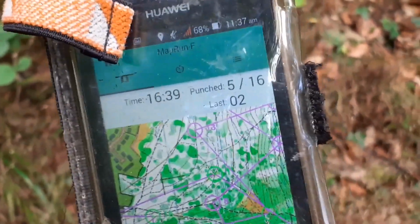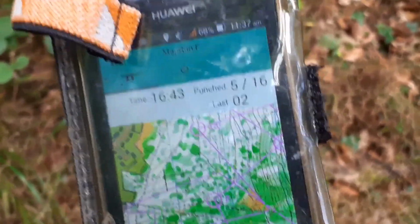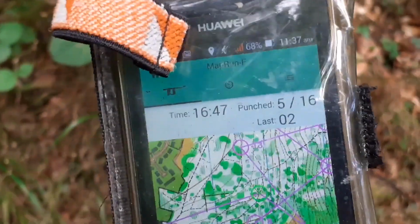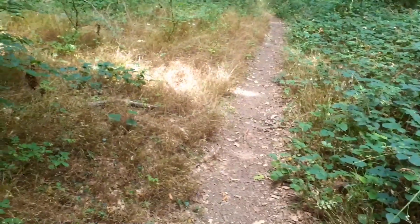Okay, it says I've taken 16 minutes. I've punched 5 because I've found some extras, but the last one I did was number 2, which isn't on this bit of map, but number 2 is where I was expecting to be. Well, I was expecting it to be just back there a little way, so it's a little bit inaccurate.